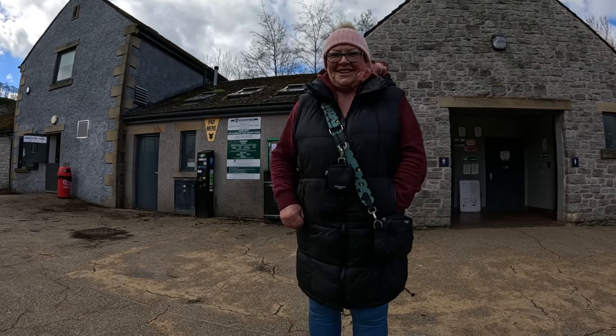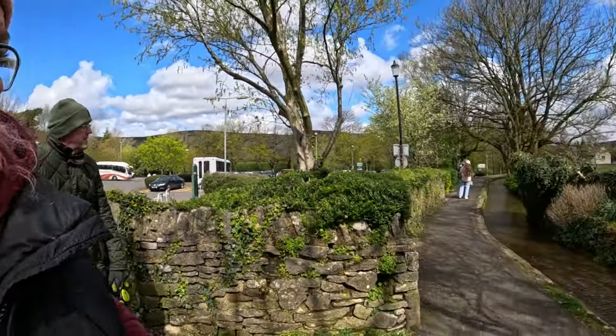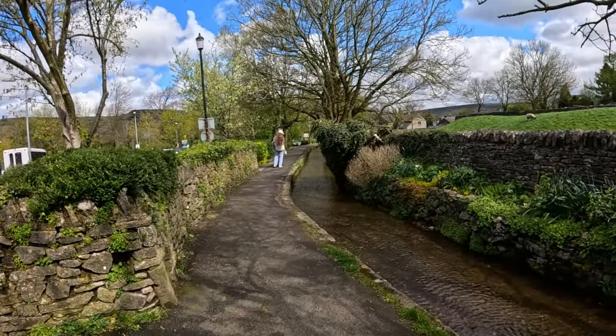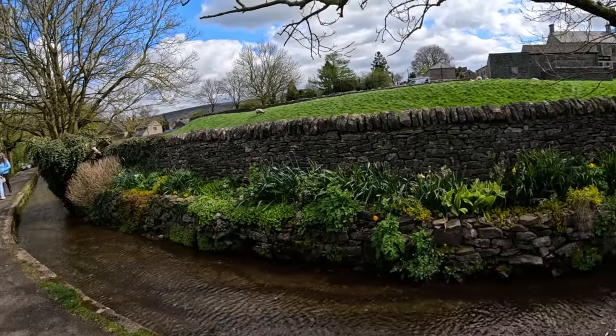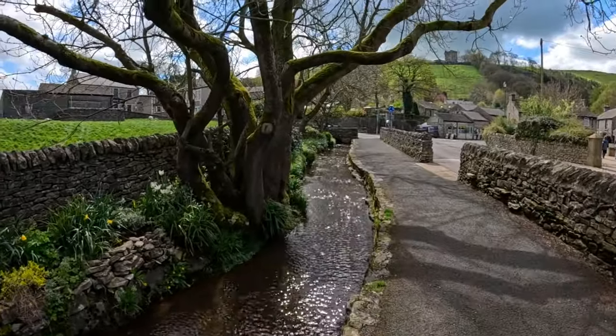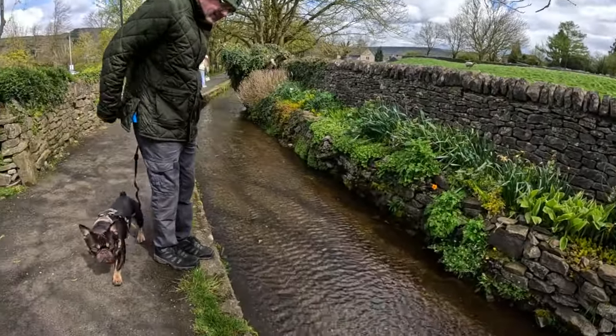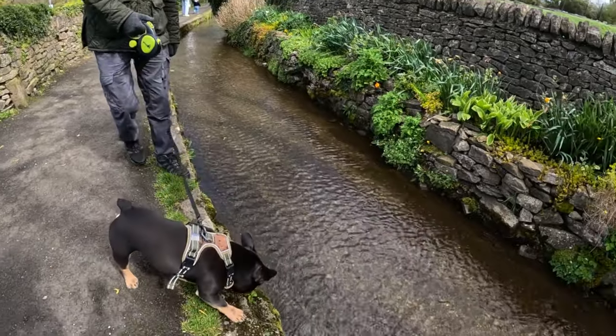Buddy's bubbled. So at the back of us is the visitor centre, and just across the road is this lovely little stream. It's up here, look. How nice does that look? Are you going in, Buddy? Go on.